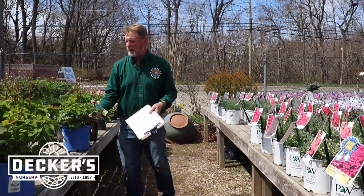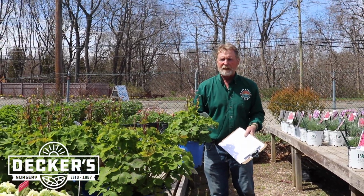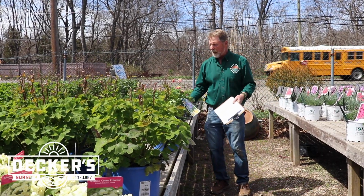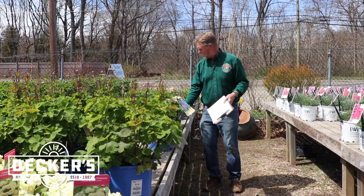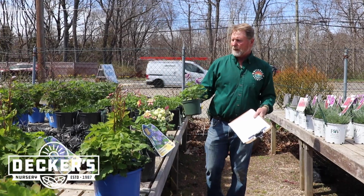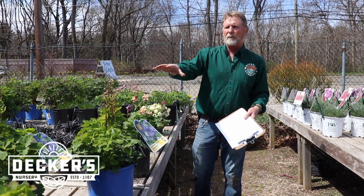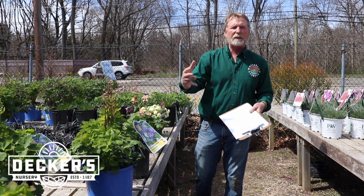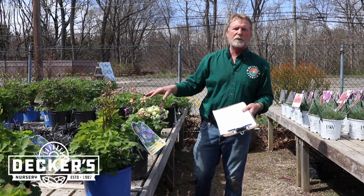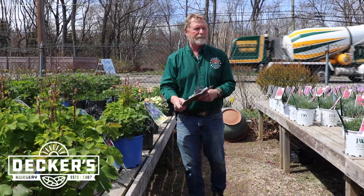This is one of my favorites. This is columbine or aquilegia. It comes in a lot of different colors, bicolor with a pink and a yellow. They come in a really pretty blue color, and these can tolerate a little bit of shade. So columbine is often an answer for those of you that come in and don't have a lot of sunlight. These will naturalize in your perennial gardens and in your flower beds.